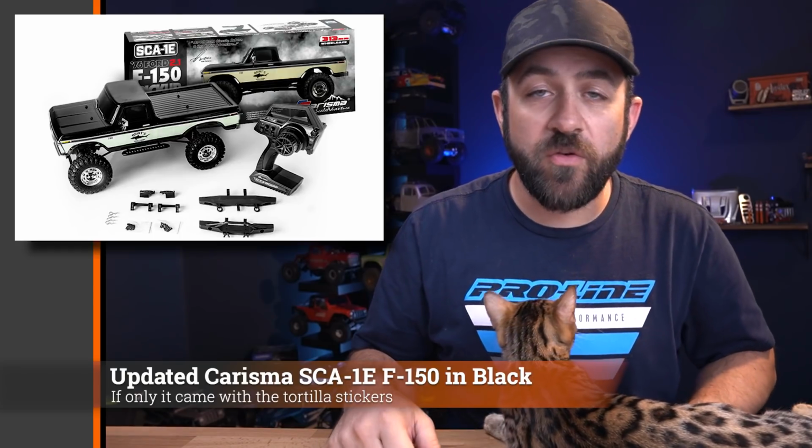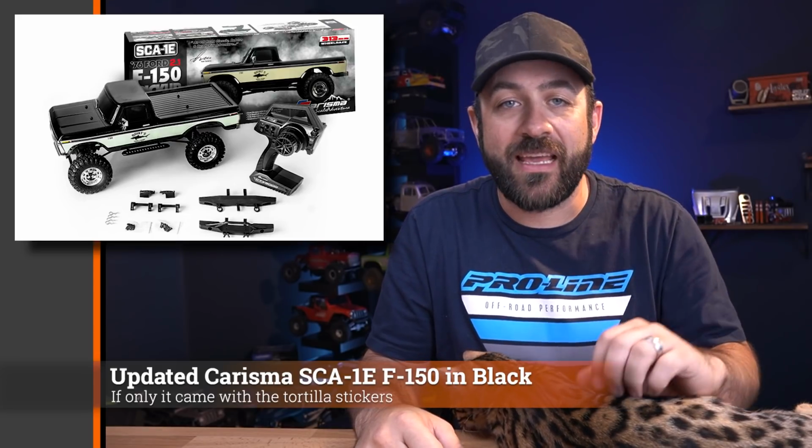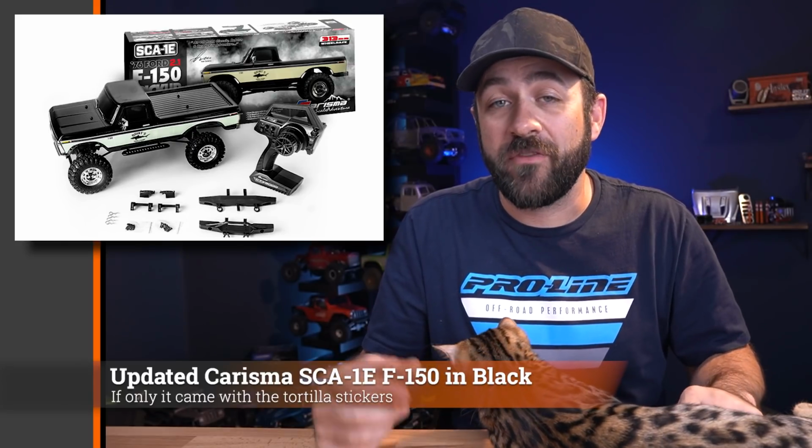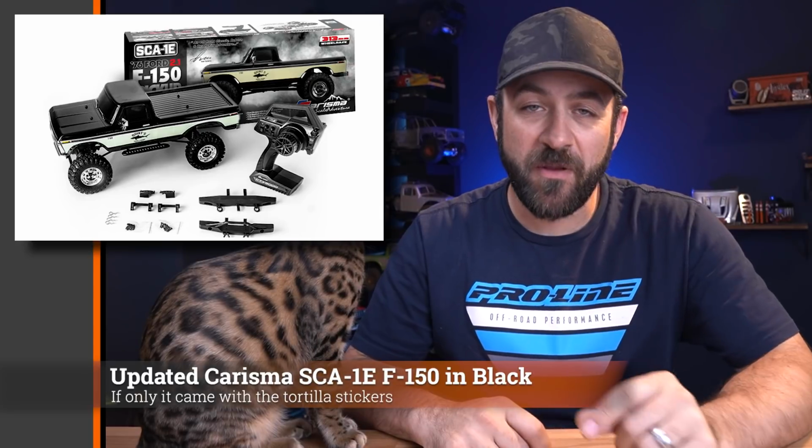Also new this week, Charisma is releasing a new color option for the SCA-1E. They're showing that Ford F-150 being offered in a new black color. And with that, they've also updated a couple of things, like now offering a 5-slot motor in it and a new lower gear ratio. So some small changes, but improvements nonetheless.